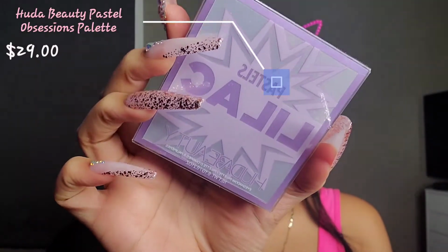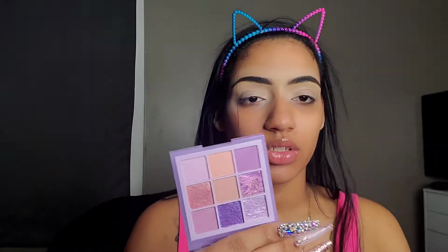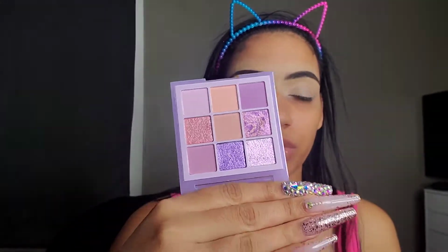Okay, so the first thing is from Huda Beauty. This is the Pastel Obsessions eyeshadow palette. It retails for $29. Don't mind my boyfriend's on the background on the phone with his mom. The palette is super cute. I love the fact that it comes with a nice little mirror, and the shades are really pretty, super pastel-y, but I'm super excited to see what look I come up with using this.